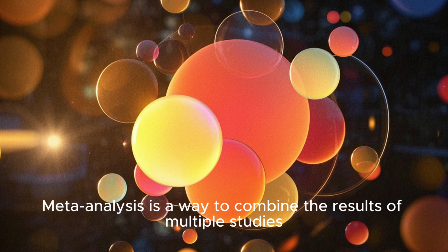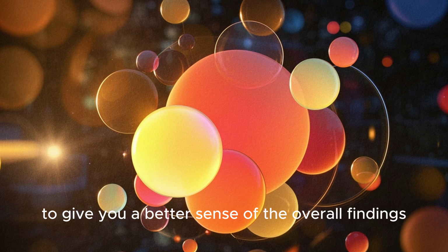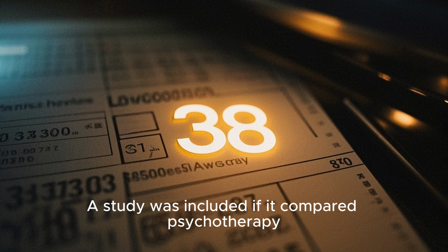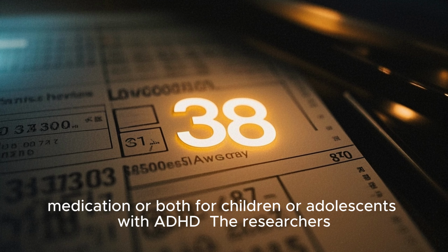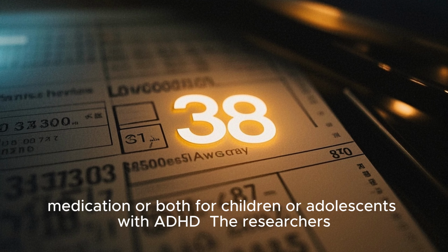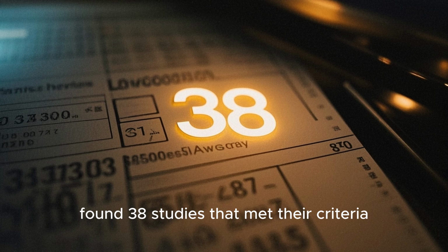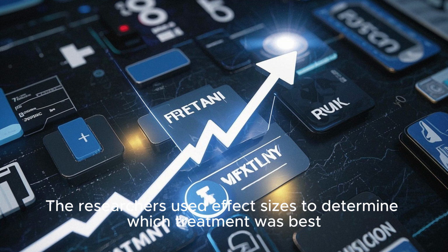Meta-analysis is a way to combine the results of multiple studies to give you a better sense of the overall findings. A study was included if it compared psychotherapy, medication, or both for children or adolescents with ADHD. The researchers found 38 studies that met their criteria. The researchers used effect sizes to determine which treatment was best.